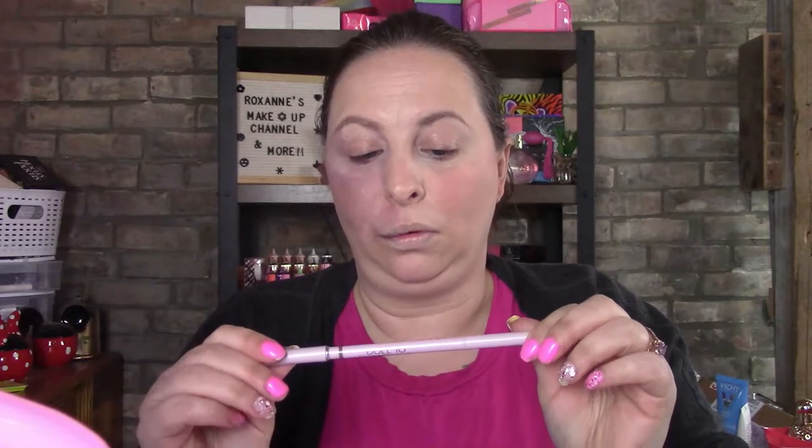So the Doll 10 Overachiever, I've already actually used it. It is so simple to use. I love it. Okay, so the next item I see is All I Need, and I believe this is in the color Nude Pearl. I think that's what it's called. We're going to open it and see.